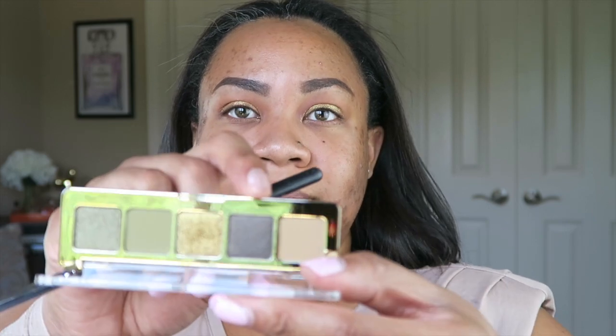Now I'm going to get a tighter packed fluffy brush, and I'm gonna use this for my outer V area, which we spoke about in the video last month. And I'm gonna go into this shade right next to D'Or, which is Bia. And it's this one right there. It's still a shimmery color, and I'm not usually a fan of shimmery colors in outer V's, but we're gonna try it. This is not a daytime look for me.